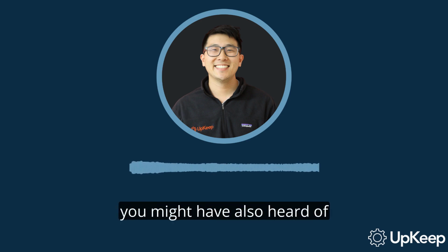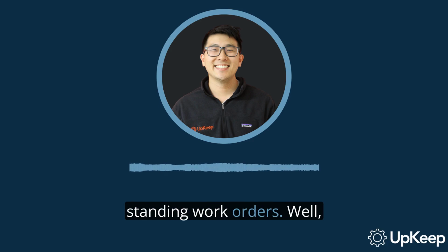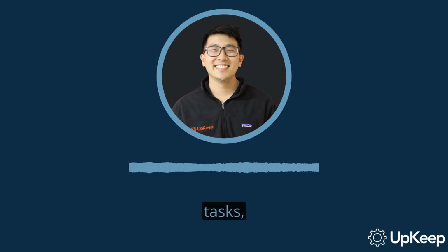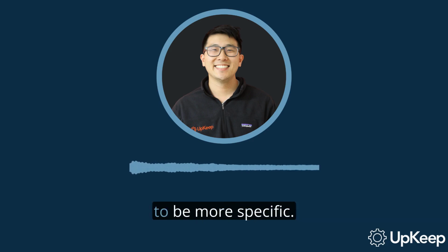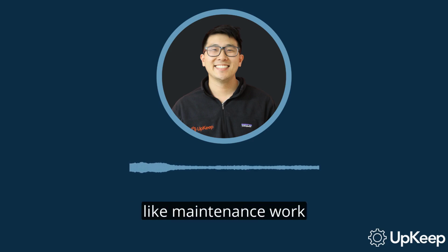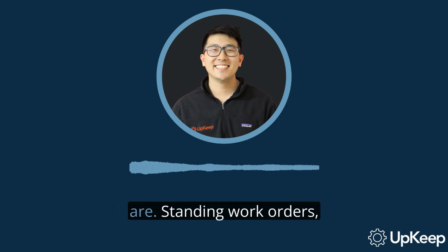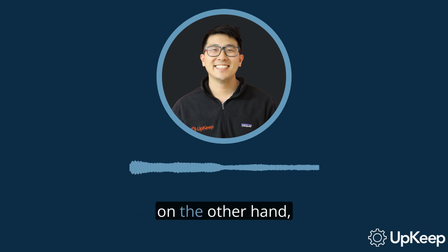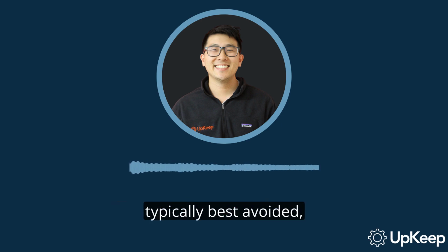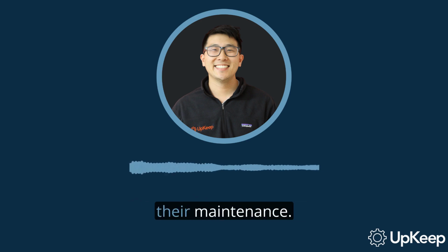Now, you might have also heard of blanket work orders and wondered how they're different from standing work orders. Well, blanket work orders are often used to cover miscellaneous tasks, whereas standing orders tend to be more specific. With blanket work orders, the details about the work, like maintenance work order categories, aren't captured while the costs are. Standing work orders, on the other hand, capture both details and costs. That's why blanket orders are typically best avoided, although some facilities use them for up to 60% of their maintenance.